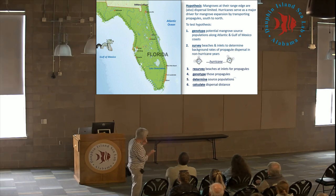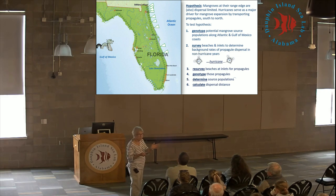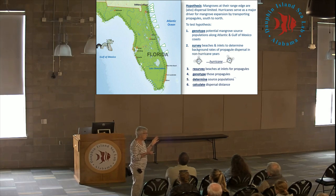And then we also surveyed the inlets. It seems like, if propagules land on the beach, they're just going to dry up. For propagules to get established, they've got to land on soft and wet soil. So that means they've got to get along that east coast, which is just solid beach. They have to get into an inlet. You can't sample every square inch, so I targeted inlets.